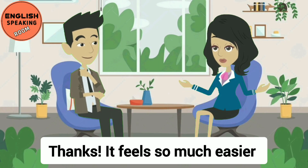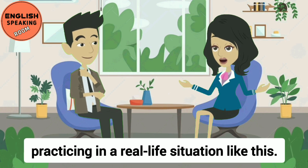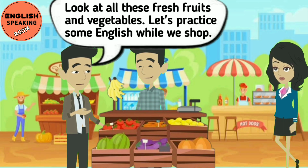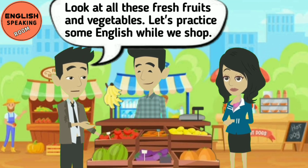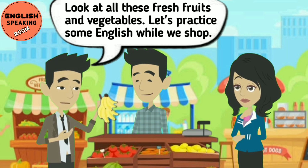Thanks. It feels so much easier practicing in a real-life situation like this. Shopping at a market. Look at all these fresh fruits and vegetables. Let's practice some English while we shop.